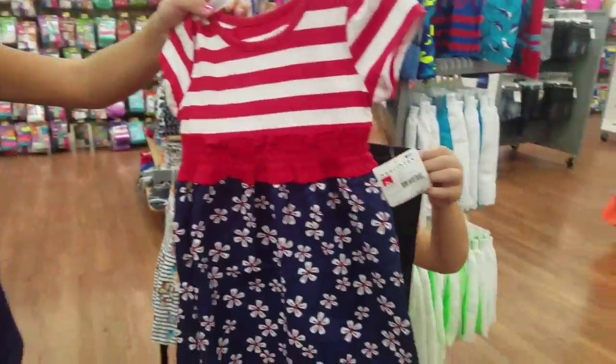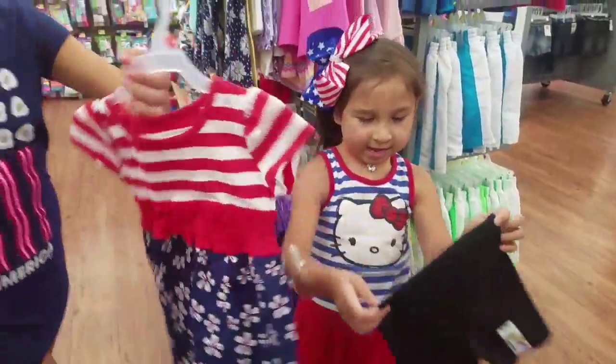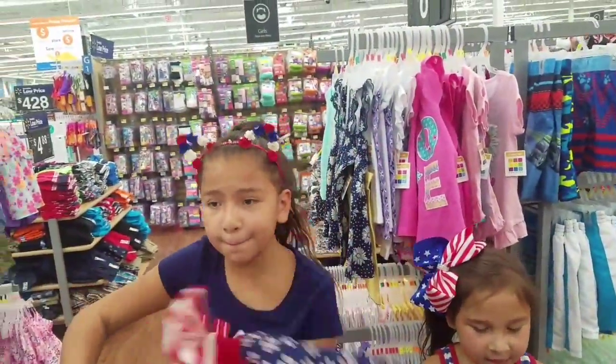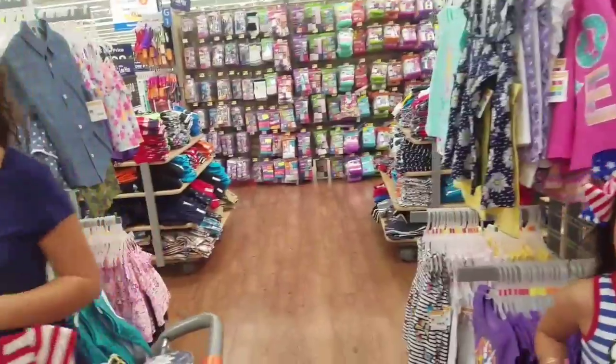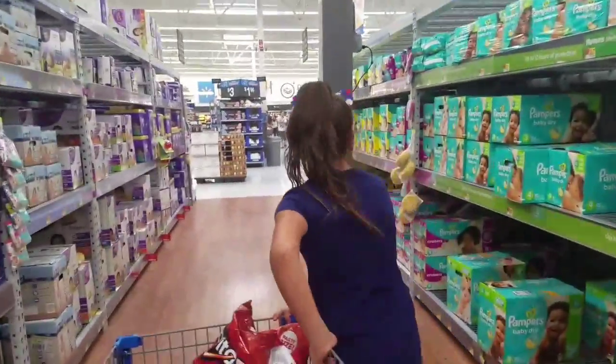She should probably get size 18 month shorts because those look big. They look really big. I don't know. So I'm gonna go get Maria diapers, but the floor is lava. 5.